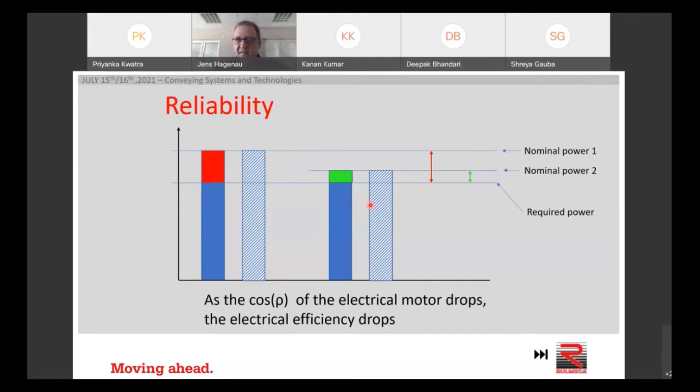Basically, I can understand this behavior. Today, I must say, it becomes more and more unpopular, because the point is that when you have a big gap between the required power and the nominal power, then the electrical system, the electrical motor, becomes very inefficient.